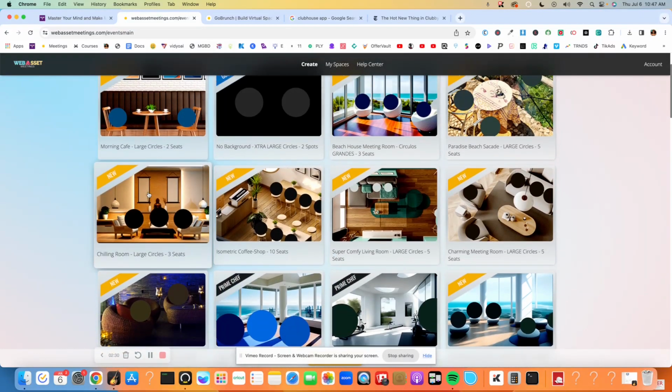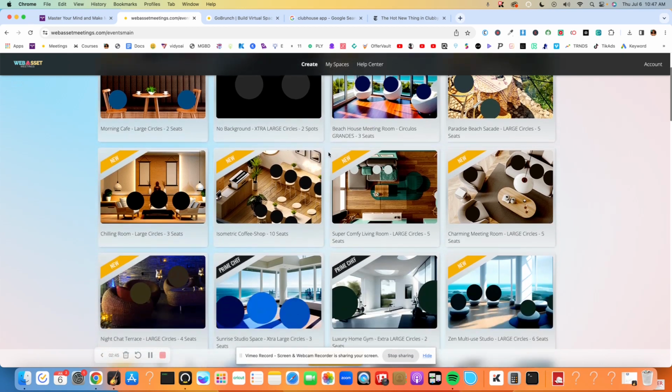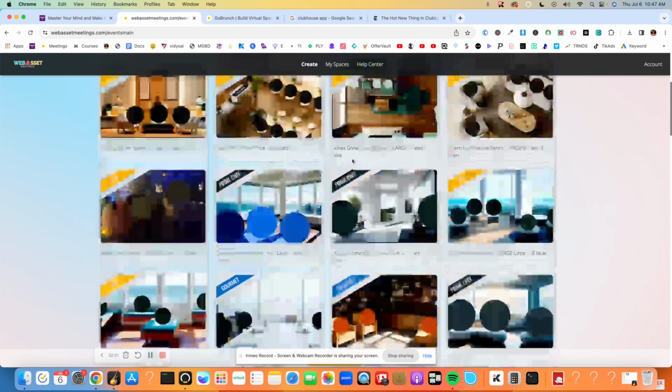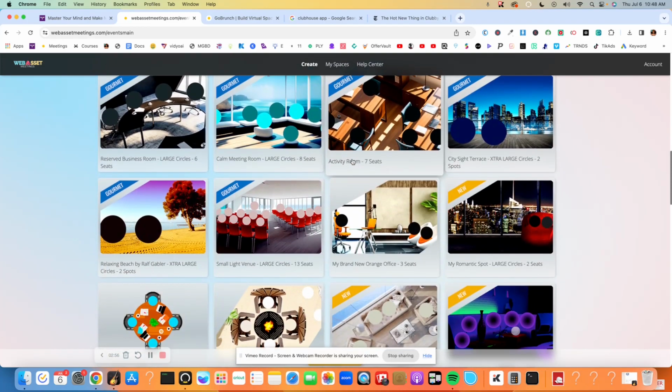Every little circle in these rooms represents how many people are allowed in those rooms. Now, you can always increase the number of people allowed in each room because you can add more spaces inside of each room. And depending on how big your audience is going to be will determine which room, in my opinion, you should start off with, even if you change it up.